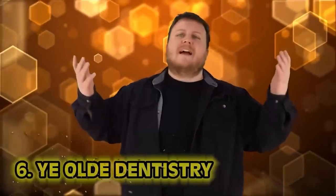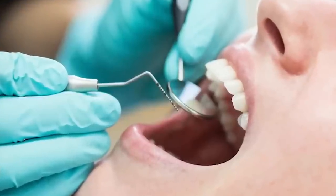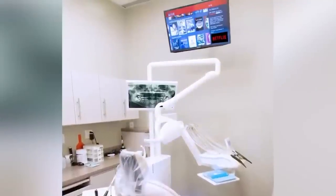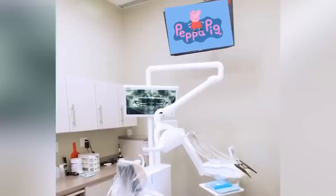Number 6, ye olde dentistry. Look, every time I find a decent dentistry fact, I slap that bad boy in here like a D-list infomercial host with a surprisingly effective kitchen gadget. You're gonna love my nuts. Remember that guy? This is just one of those facts. Do I have a fear of the dentist? No. No, I don't, because my dentist is nice and has all the modern amenities to make me feel at ease. A comfy chair, laughing gas, and putting Peppa Pig on the TV because I'm a big baby.